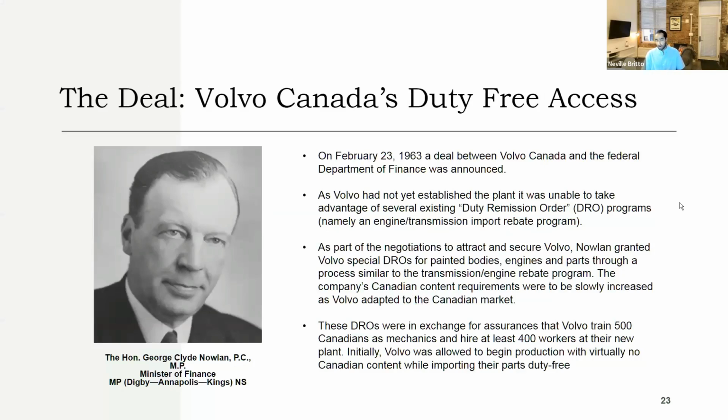On February 23rd, 1963, they officially announced a deal between Volvo Canada and the federal government. Volvo had expressed an interest in building a plant, but because they weren't already here, they couldn't take advantage of a lot of the existing programs that the government had just launched as a result of the Bladen Commission. One of them was a duty remission order, or DRO program, which allowed companies to import foreign-made engines and transmissions duty-free.